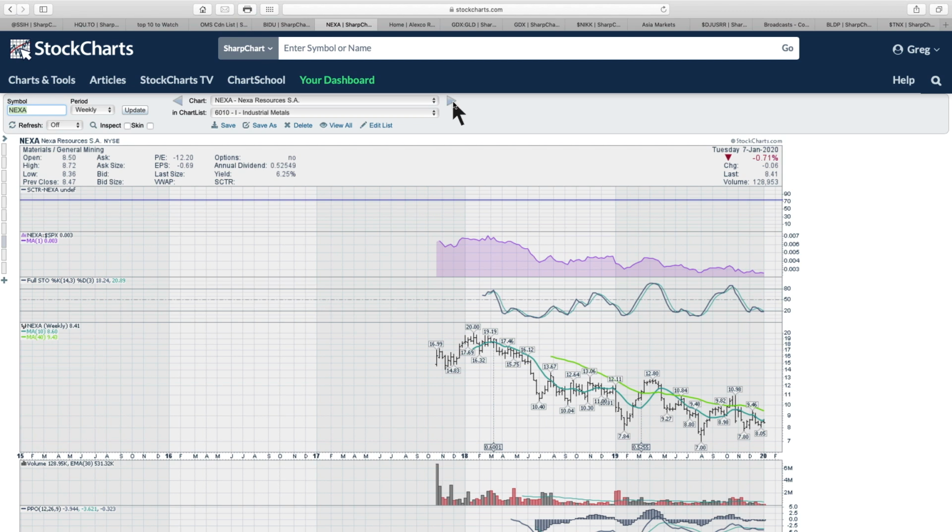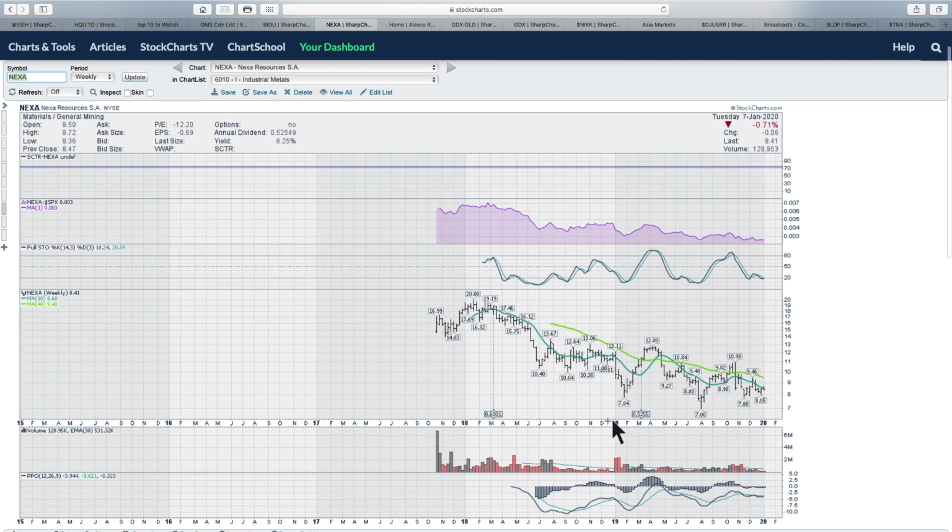Next, the resources. I don't know what they do. It's just listed under general mining. But what we see here is an $8 base. And under that price point, obviously, it would take its next leg lower. So this big downtrend, since it IPO'd back at, call it 15 bucks, 14 bucks, briefly moved up, and then it's been sliding for 2 years. It's got to really start to hold around this $8 level.